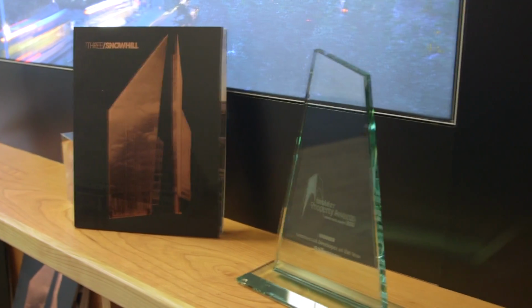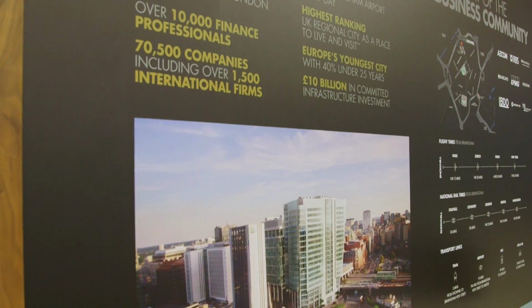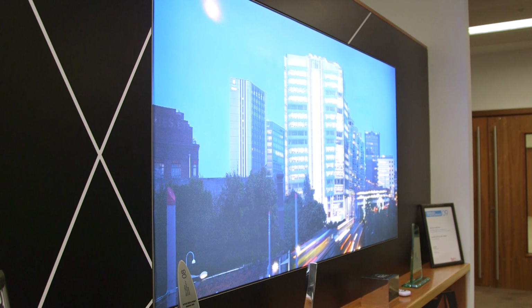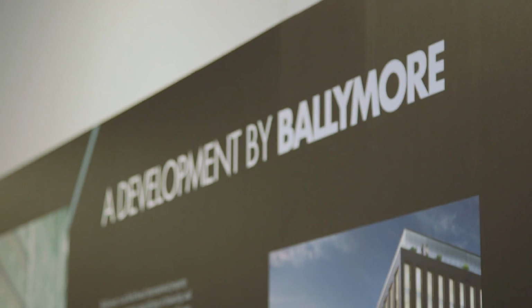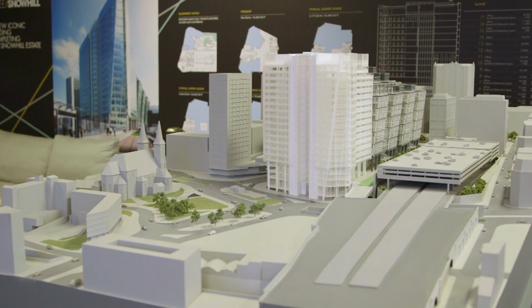I'm David Shakeshaft. I act for RT Group Development Snowhill Limited, which is part of the Ballymore Group. These are some of the best buildings and leading office developments in the city. And we wanted to make sure that we had a contractor on board who we could trust and who we could ensure delivered us a product that we were comfortable to let. And BAM came out on top.